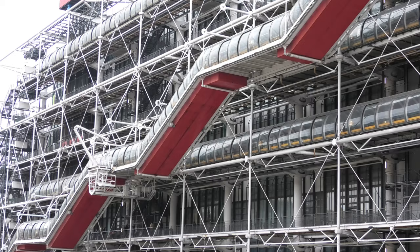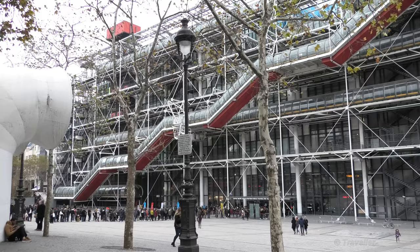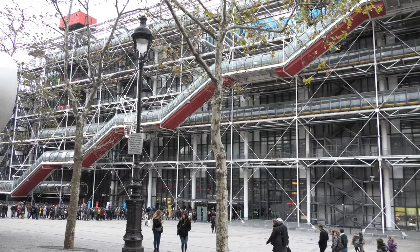Equally impressive are these huge, looks like ship's chimneys. Must be the ventilation pipes. And the last angle of this building is here. You can really see the stairway going all the way up.